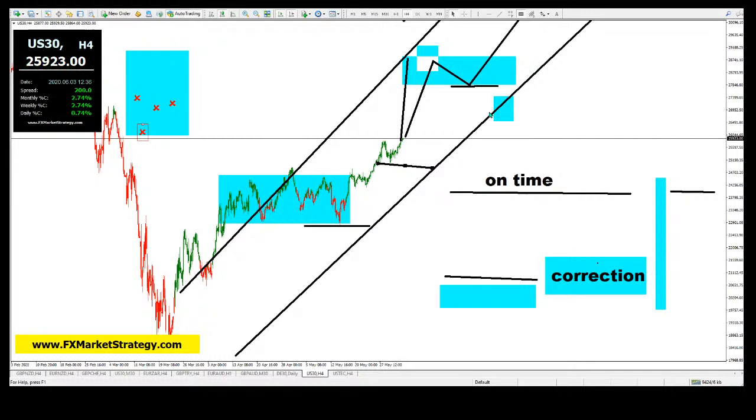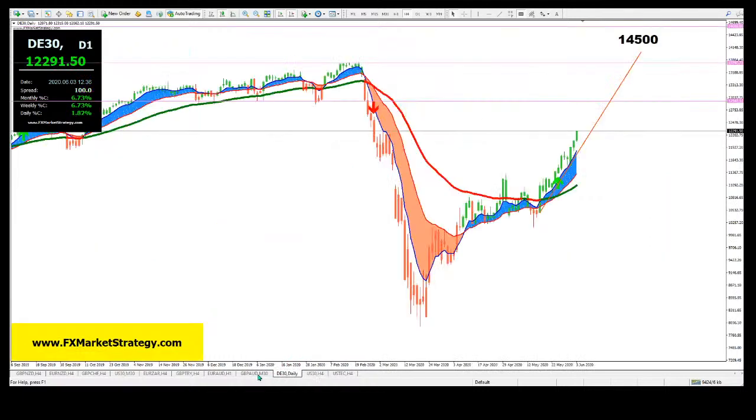Okay, guys, so I hope this makes sense. Also, it makes sense that when it goes so fast, it's going to start to go sideways, because price goes with certain time. This volatility over time is really important.